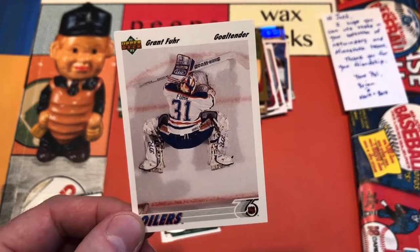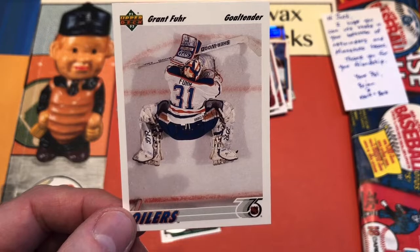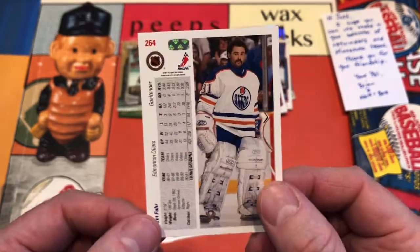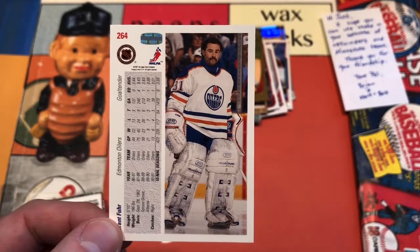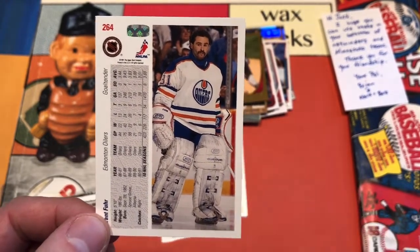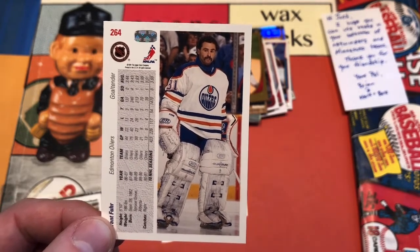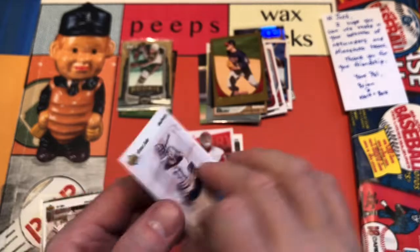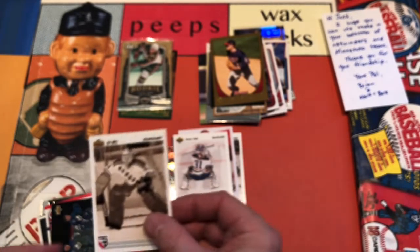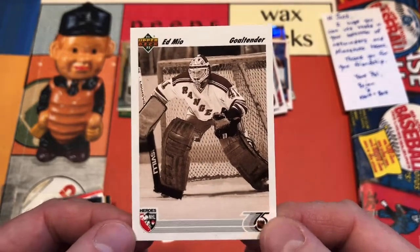Grant Fuhr. Look at the shot of Grant Fuhr from overhead. 75th anniversary. This is the 91-92 Upper Deck. This is an awesome shot of Grant Fuhr. And it comes with an equally great shot on the back. I mean, Grant Fuhr happens to be my personal favorite goaltender of all time. It's the first goalie rookie I went after a few years ago now.